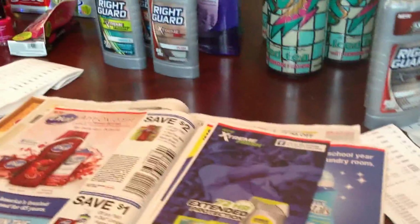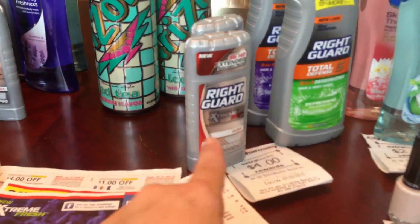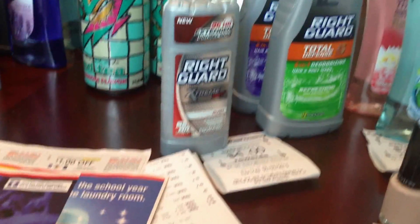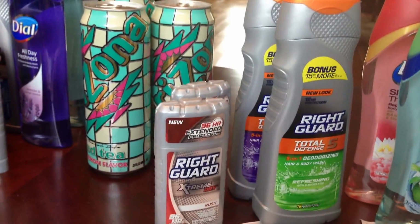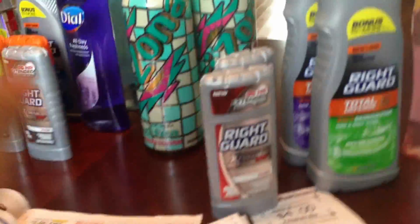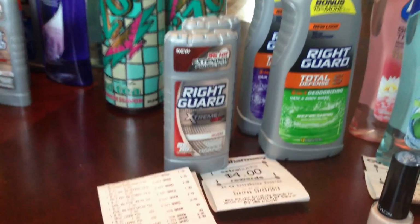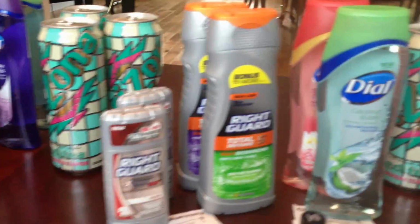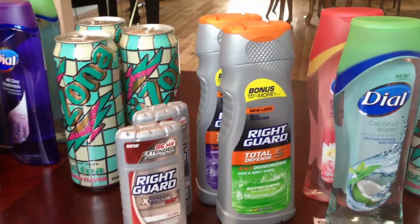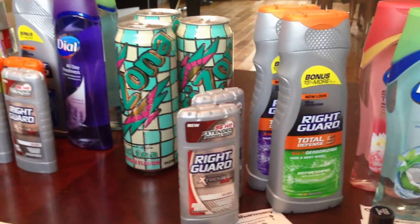They were on this page, and it was a strip of Right Guard. It was $2 off for one of the Extreme, and then you had $2 off of 2 for the body wash and for the Total Defense. So I used $2 off of each of them, and then that gave me a $2 ECB when you bought 2. Then I did 2 of the body washes, and I was able to use the $2 off of 2, and I also got $2 ECBs for that.